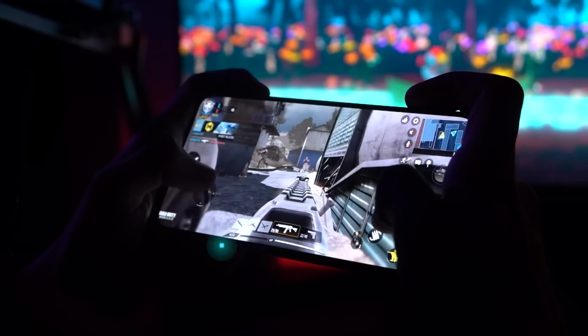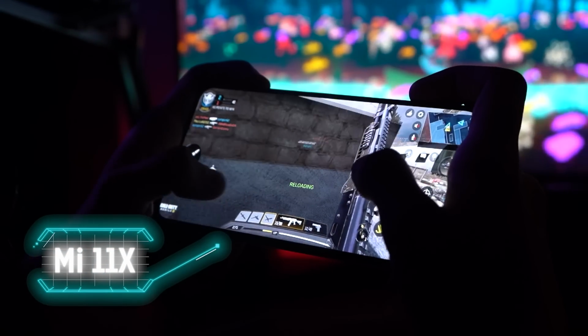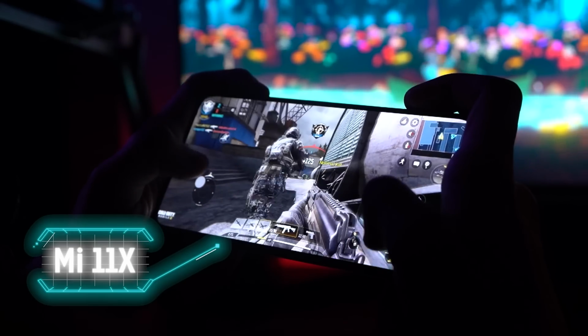So those were the benchmarks, but what about the real world performance? How are these phones in day-to-day usage? How are they at handling heavy games? Keep watching. Well, both phones are capable of handling anything that you throw at them, even while playing heavy games such as Asphalt 9 or Call of Duty Mobile.